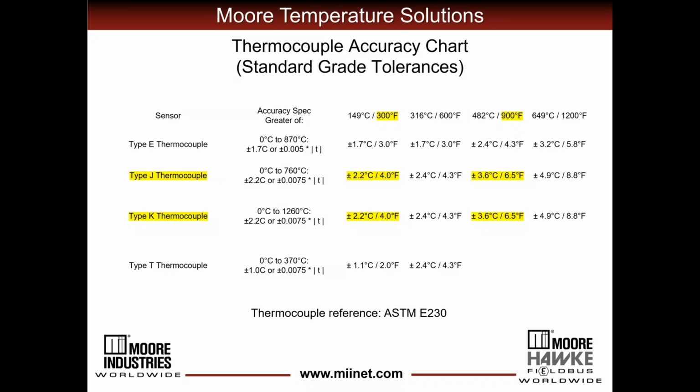Not all applications can use accurate RTDs, though. Many applications go beyond the limits of RTDs. When needing to use a thermocouple, look at the accuracy chart for standard grade thermocouples.